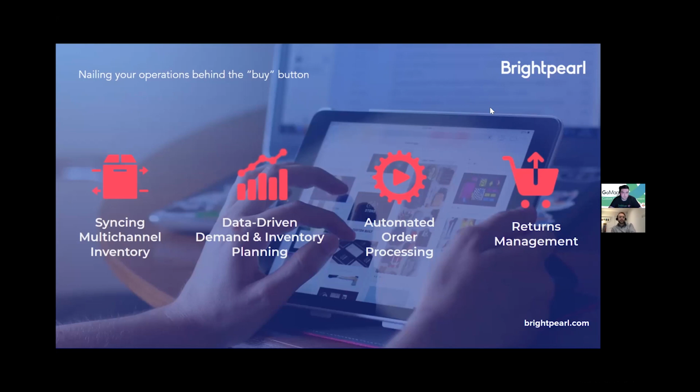Firstly, of course, I think we should talk about syncing inventory across all sales channels. Any inventory system that any merchant has has to be able to log and account for orders that come from anywhere that they're selling on.